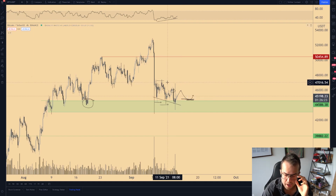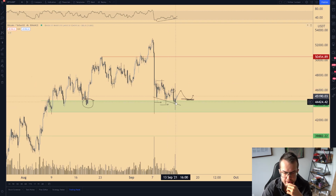Right now we're seeing a good bounce. We are also having a very decent daily close yesterday, as we almost closed above 45k, which is resulting in some strength, and we can see it all across the markets that we are having that strength.